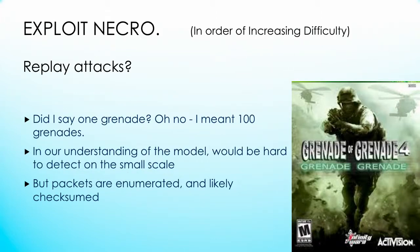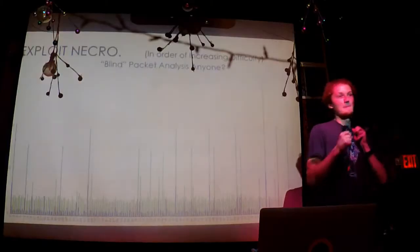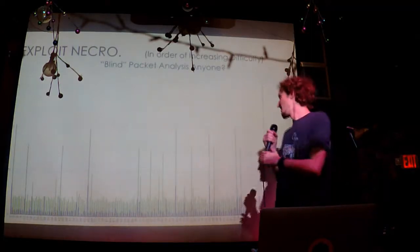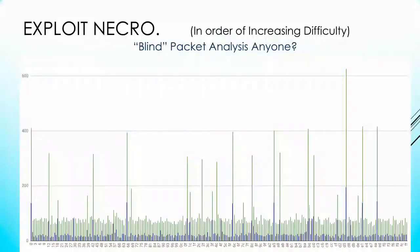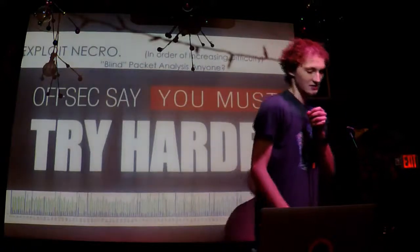So naturally, if we're not able to look at the source code, if we want to do anything remotely more complex, we have to actually start pulling apart the network traffic. Anybody vying for blind packet analysis? No, I'm not getting any excited looks. This is a graph purely on just bitmap. If you can't see anything important in this graph, good, neither did I. This was very disheartening. But if there's any propaganda in my field that has told me anything, it is that offensive security says you must try harder.